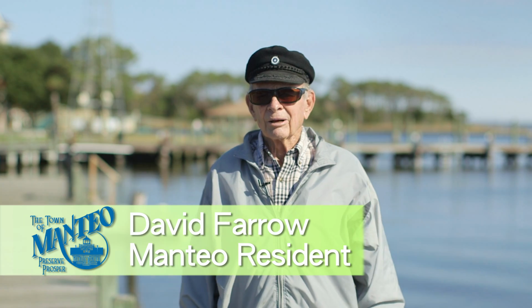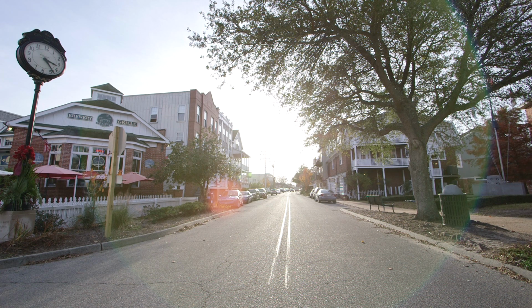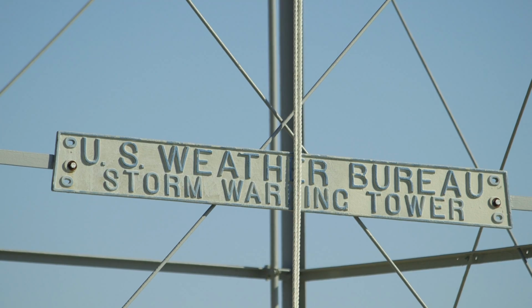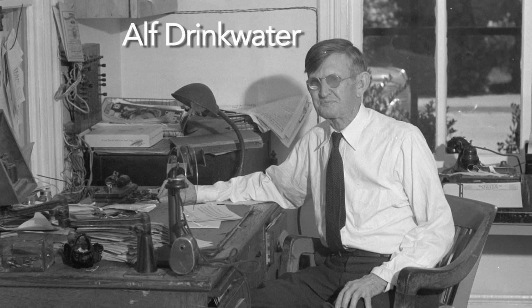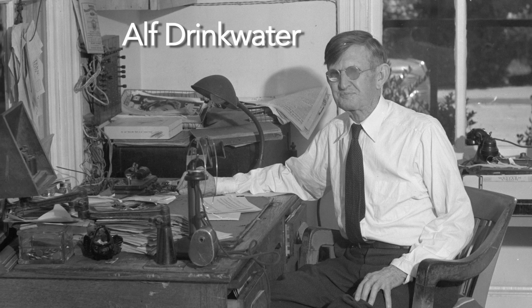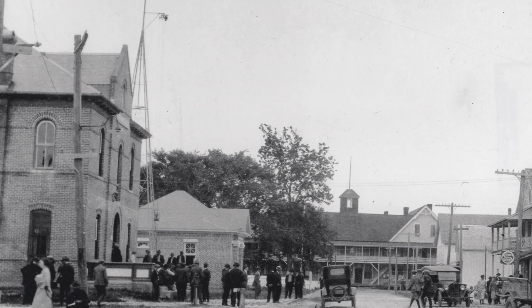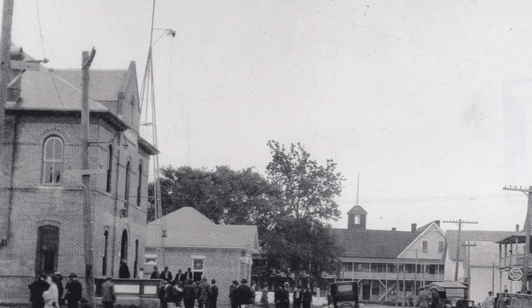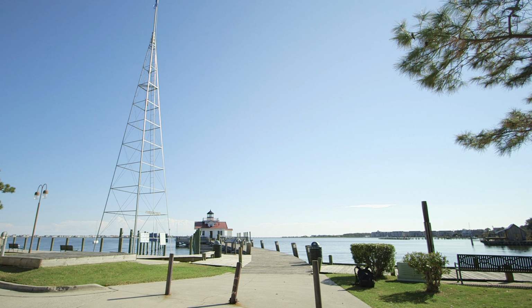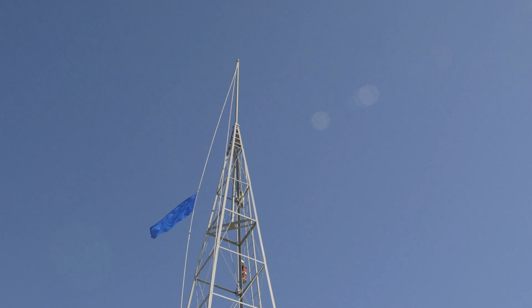I live in Manteo. It's been my lifetime residence here. The original tower here was operated by Mr. Alf Drinkwater. It started in 1904. When it was originally put in operation, the fishermen and watermen depended on it primarily to work their water because it was the only thing they had to give them the weather reports.